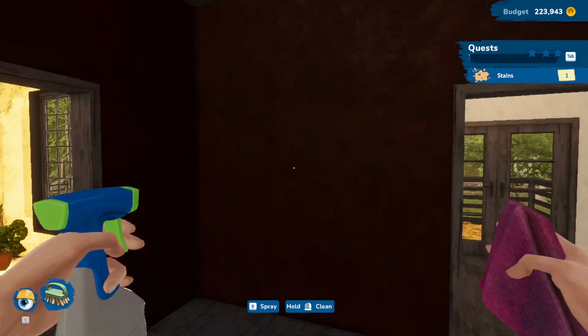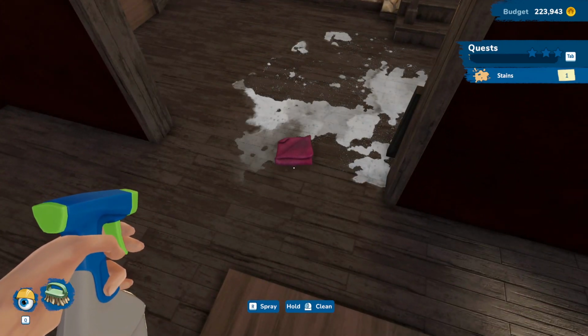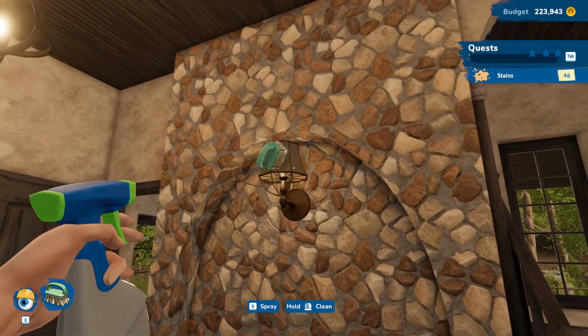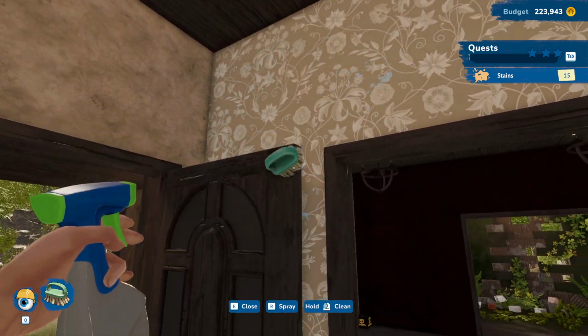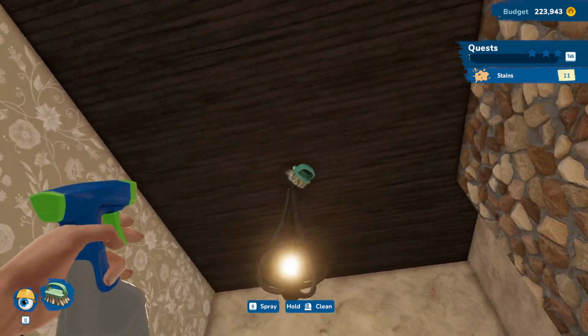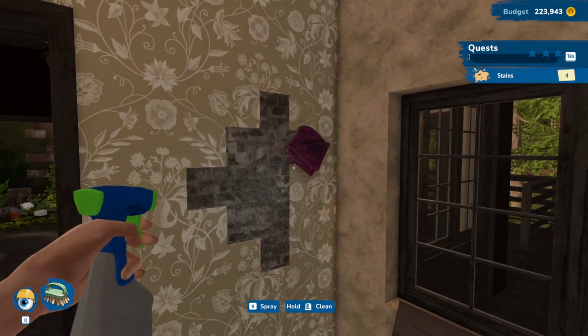I'm not seeing the 1 more stain in here. We'll keep an eye out for it. Maybe it's counting this one. No? Okay. Okay, this whole wall is gross. Wow, I didn't even realize that was wallpaper. It was that dirty. Okie dokie. So let's get that cleaned up. Where else? Here. A little bit here.